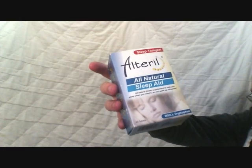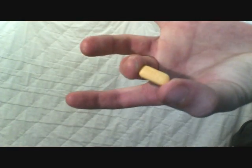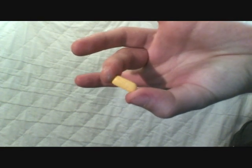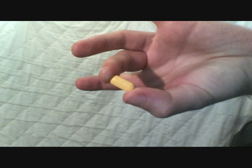The tablets, they don't really taste of anything. I'll just show you one. Just like that, they go down fairly easy. They do have a bit of a herby smell, but that's just all the natural ingredients, so yeah, they're not too bad.